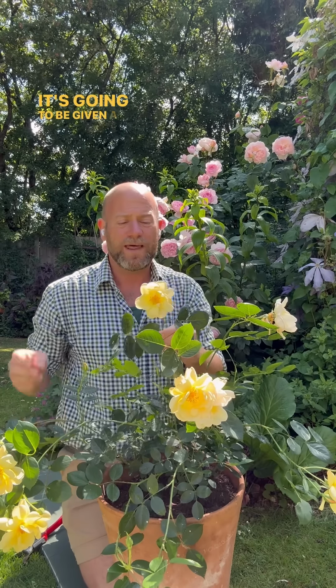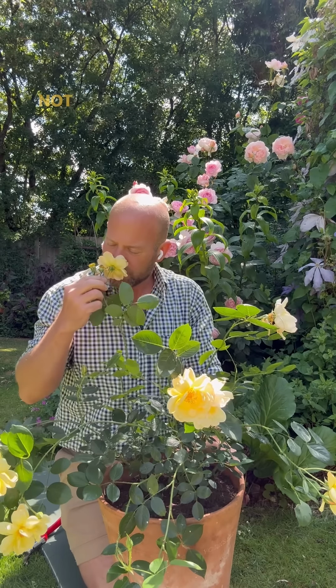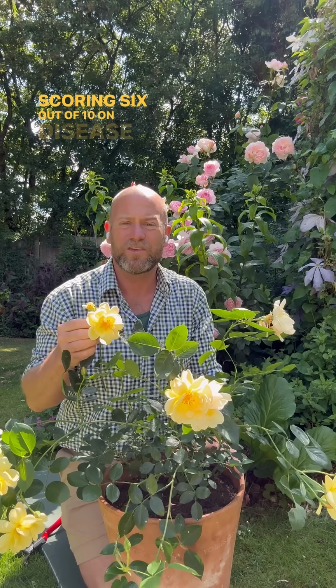It's going to be given a 2-star rating out of 10 for the fragrance rating. Not picking up on a lot of fragrance on this particular rose at all. However, it is quite disease resistant and it's going to be scoring 6 out of 10 on disease resistance.